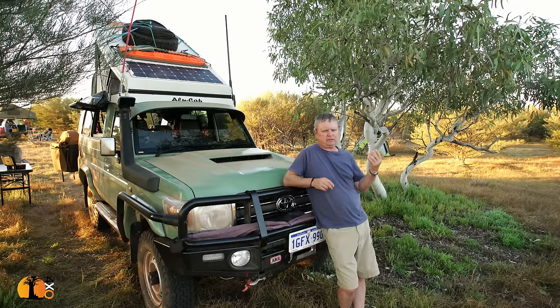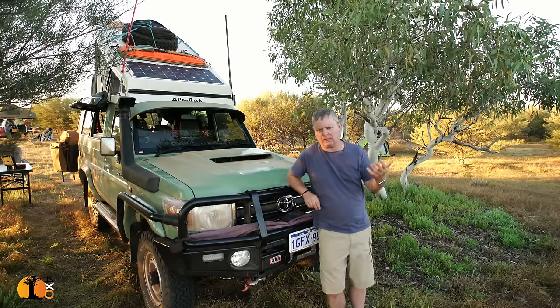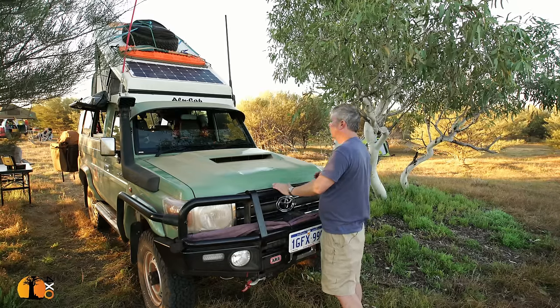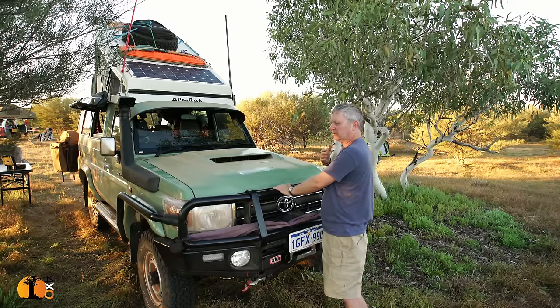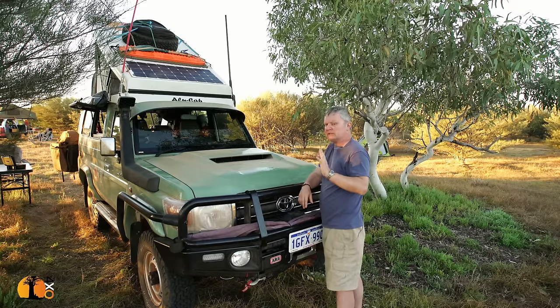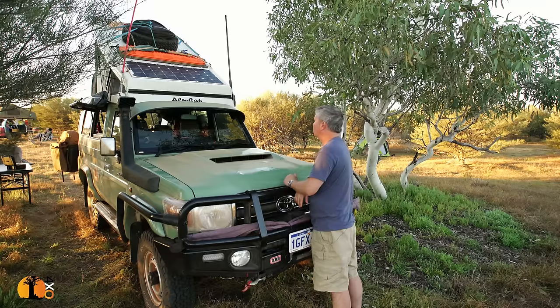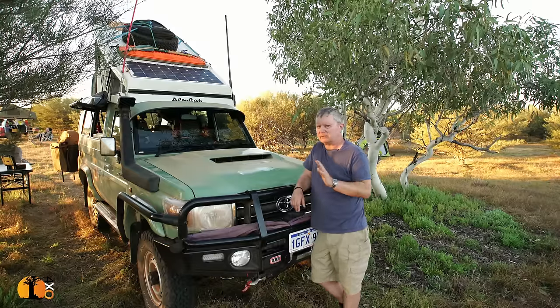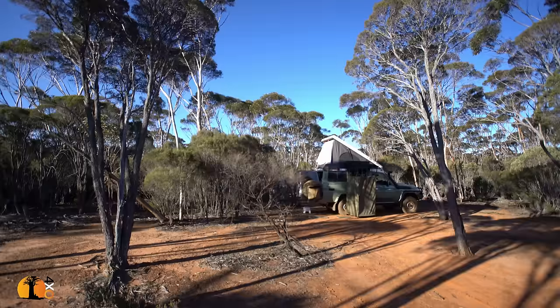I've never had this much electrical power in a car in my entire life. Not even close to it. I don't have a measuring system to measure the input from the solar panel at this point in time, so I don't know how well the solar panel is working. And the drawer systems inside the vehicle are working brilliantly. No squeaks, no rattles, no nothing.